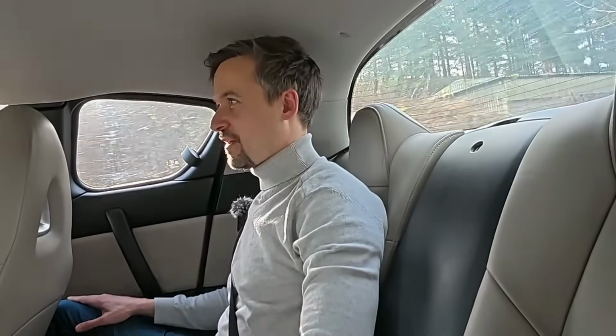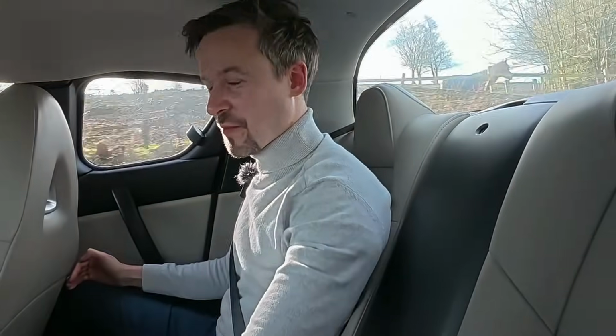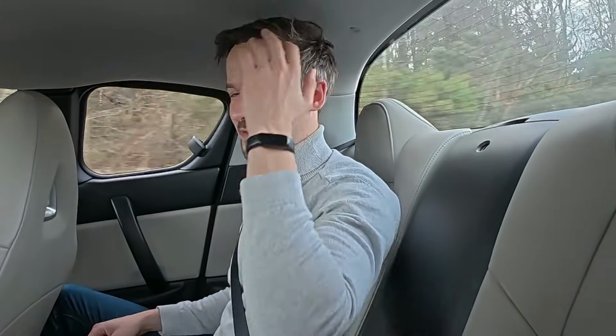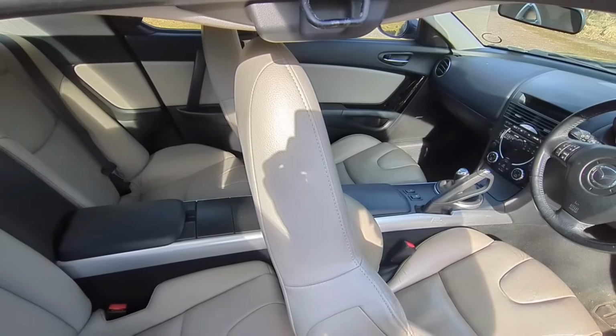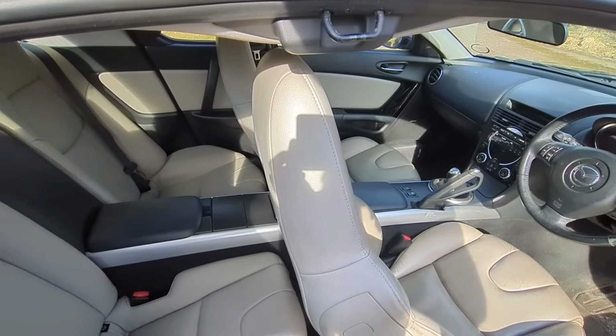It's a proper 4-seater car, so we'll find out what it's like in the back. What do you think, pal? Legroom, sat behind JJ at 6 foot, it's tight. My legs are around the sides, but you could easily get kids back here, and the headroom's good enough for adults as well, so it's pretty decent. I really like the back of this car. You've got this central console that runs all the way from the back right up to the front, almost like a concept car in its design.